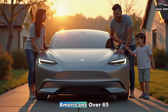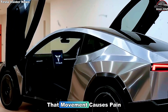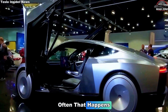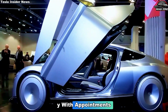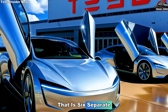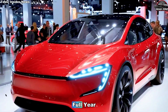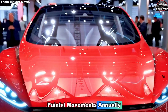For the majority of Americans over 65 who live with arthritis, that movement causes pain every single time they enter or exit a vehicle. Now think about how often that happens. 2 trips for basic errands, 4 trips on a day with appointments, 6 or more on a busy day around town. That is 6 separate moments where your body reminds you that something simple has become difficult. Multiply that by a full year, and you are dealing with more than 2,000 painful movements annually.